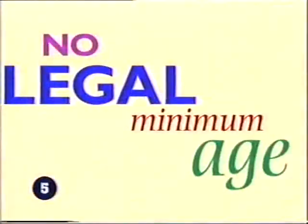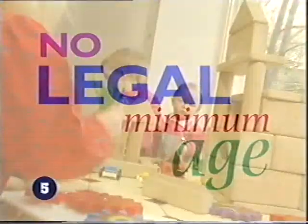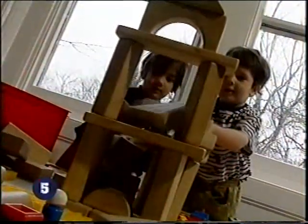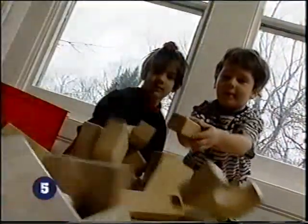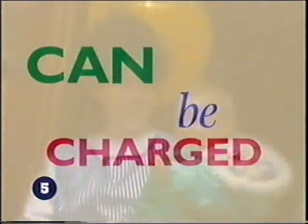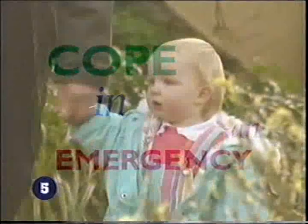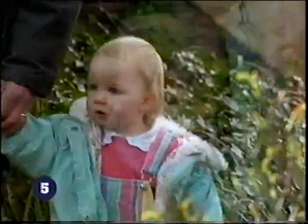There's no legal minimum age for babysitters, but people under 16 can't be charged with neglect or ill treatment of a child in their care. As a parent, you're still responsible and can be charged if any harm comes to them. It's important you're satisfied the babysitter you choose is responsible and mature enough to cope in an emergency. Follow your instincts, and if you have any doubts, don't take them on.